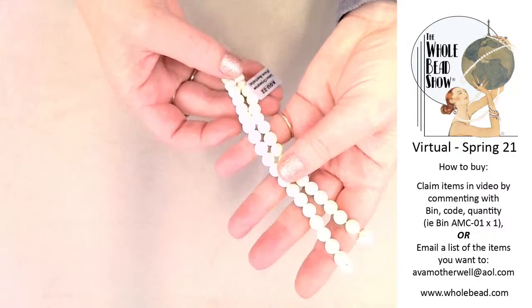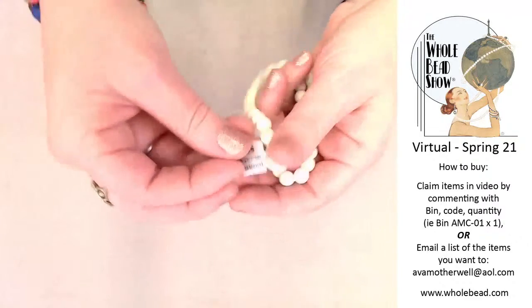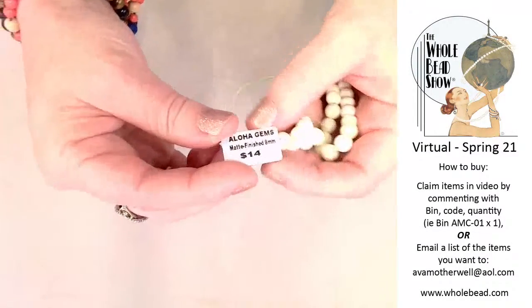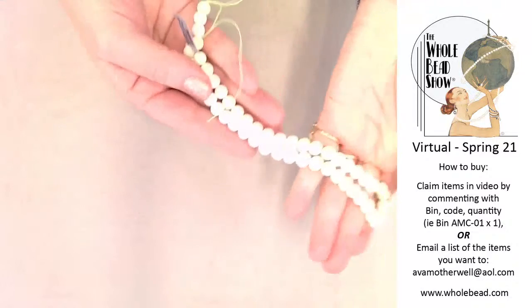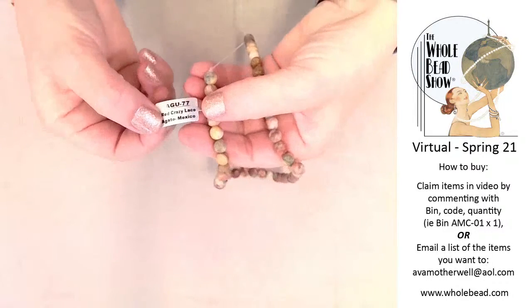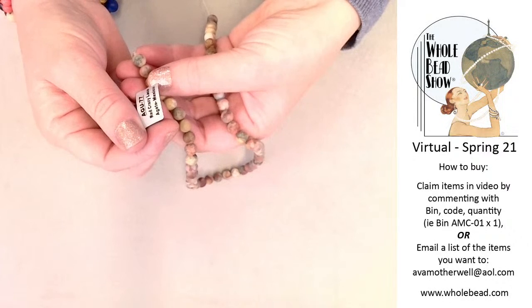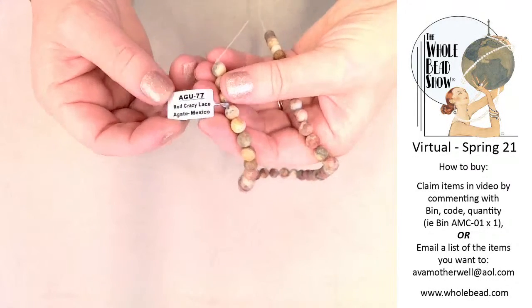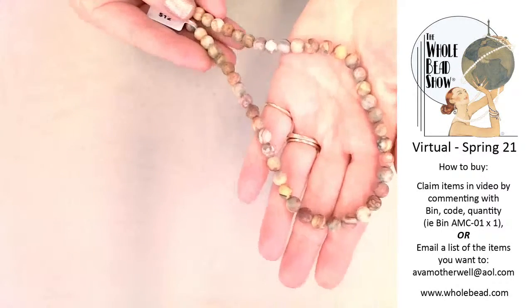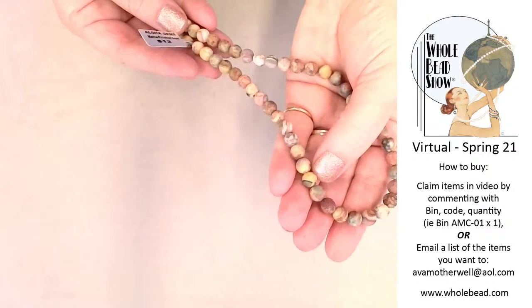This is the lemon chrysoprase. I showed this earlier today in the 10mm. Here it is in the 8mm. AGU 22. It's $14 a strand. AGU 77. Red Crazy Lace Agate from Mexico. Matte finish, $12 a strand. That's really beautiful. Got some pretty yellows in there. Just really pretty.